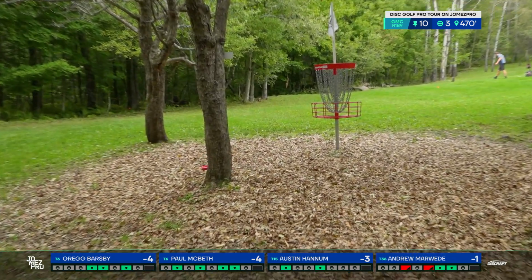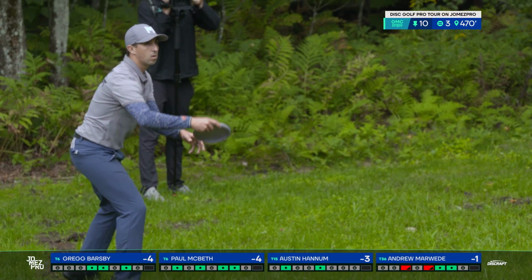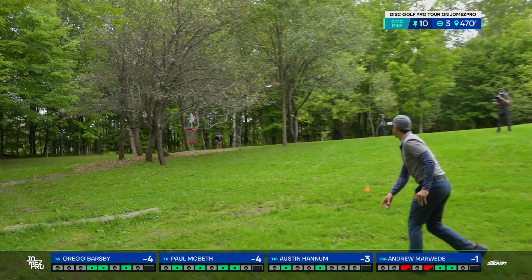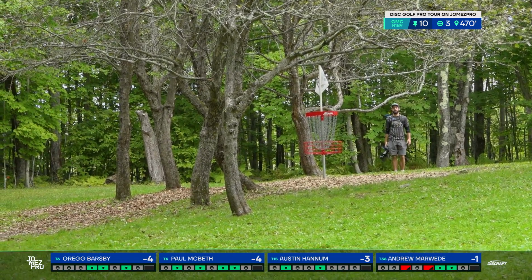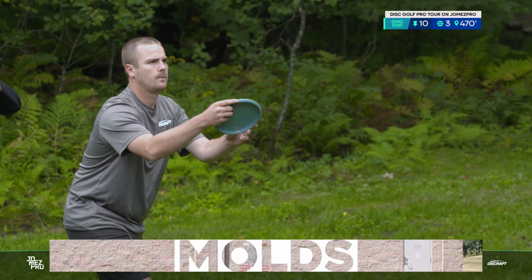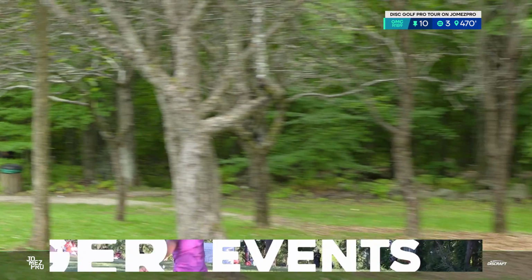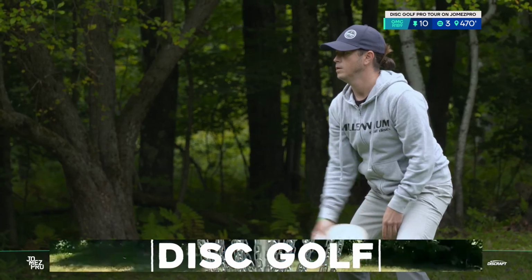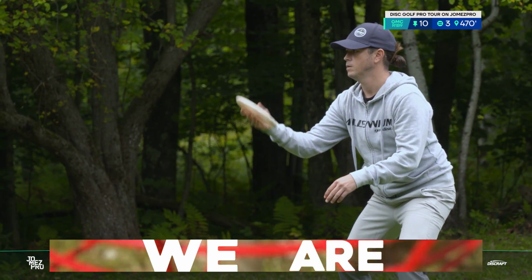Marwede giving that a healthy bid from about 100 feet. A vivacious bid. Oh, certainly. McBeth's got the hungry eyes, and man, that was looking nice. It might have caught a crab apple on its way up to the basket. They're stacking them up over there on that back right. And Barsby hopes to stack this one up inside the basket.